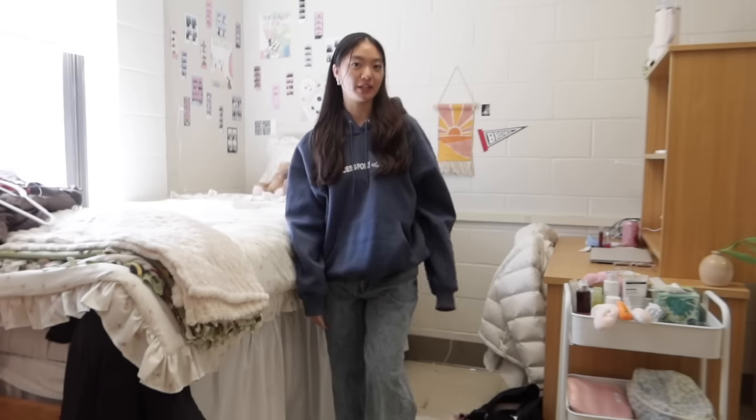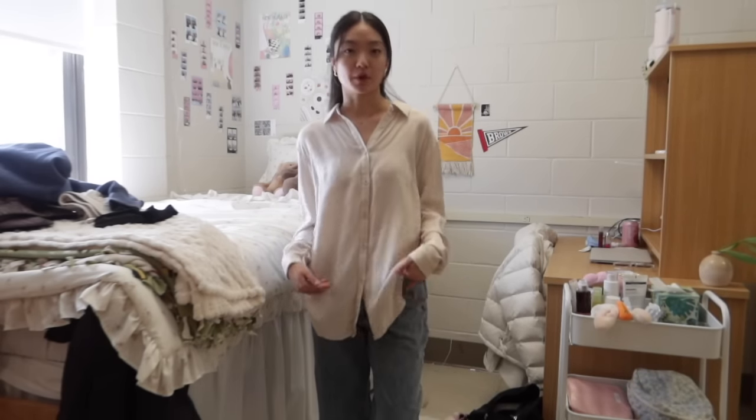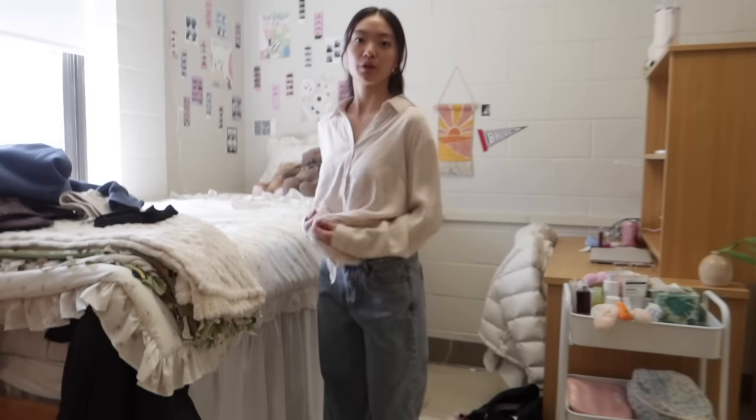So I think this outfit is so cute, so college. The claw clip is back for this it girl outfit. I thought this button-up was really cute. It literally feels like pajamas, that's how soft it is. I feel like this just screams put-together college girl, you know what I mean? This is definitely something you can wear up or down, and very spring coded.